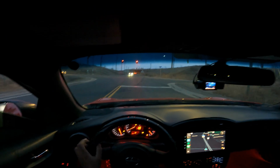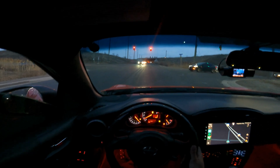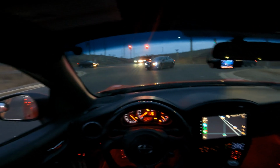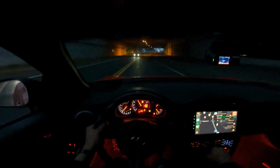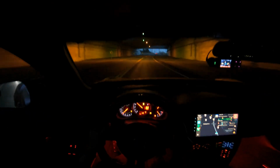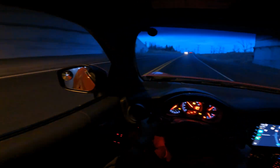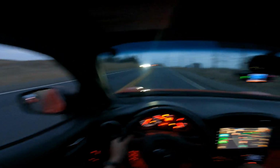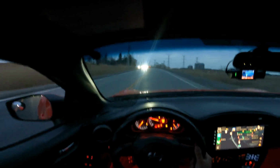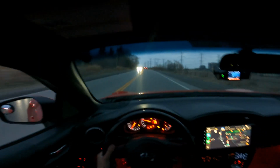That tunnel right in front of me is the closest tunnel that I have to me, and you guys are going to be able to hear the car even louder than it is normally. So I'm going to go ahead and put the windows down for you guys. This is going to be crazy. Absolutely crazy. I don't know how well the audio on the GoPro picked that up, but that was pretty loud.